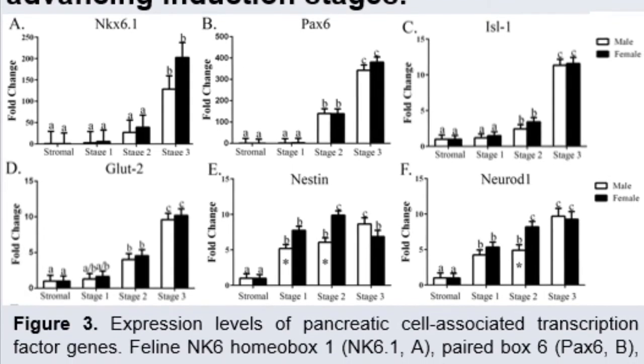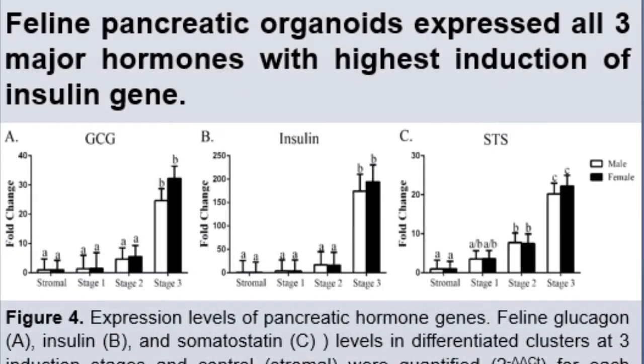Figure 4 shows that the pancreatic hormonal genes for glucagon, insulin, and somatostatin were upregulated incrementally with the highest induction at stage 3. Upregulation of the insulin gene was approximately 10-fold higher than the other hormones, which indicated differentiated cells' genetic profiles to be closer to beta cells than alpha or gamma cells.